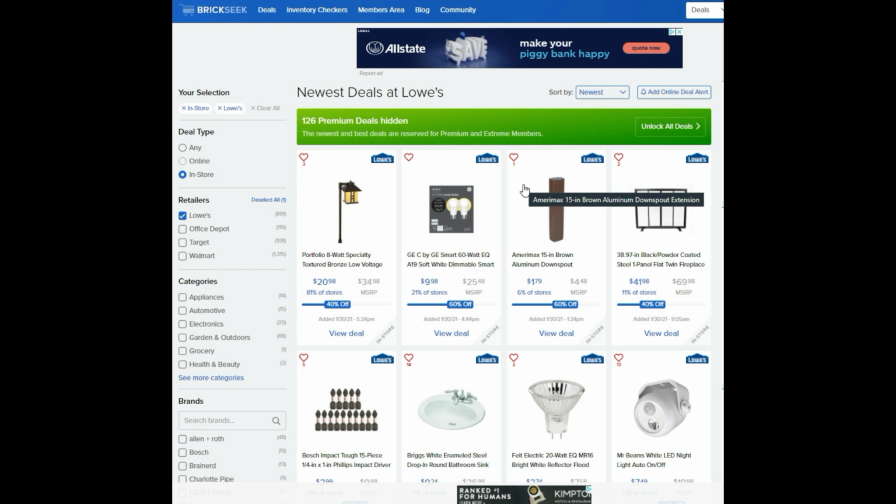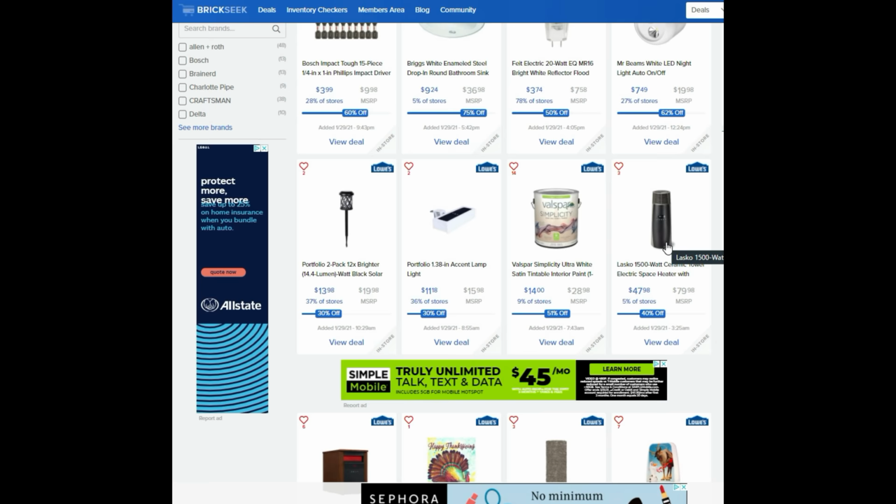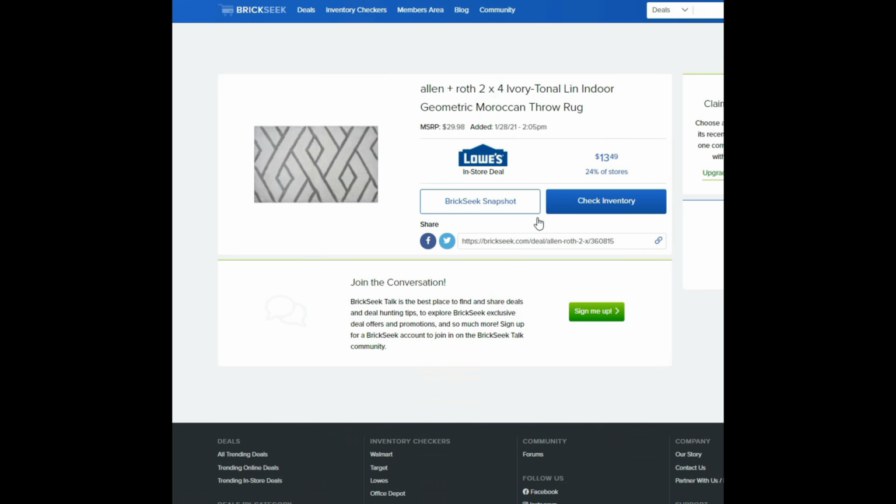So every Thursday is when Lowe's does their markdowns. So it's already happened. I'm recording this on Saturday. But that's when they start dropping the prices. So we got LED nightlight, auto on off, some Bosch impact wrench pieces or the impact driver, Phillips impact drivers, some heaters, some paint, some flooring, gloves. And all you do is you click on one. Goes back here, check inventory.